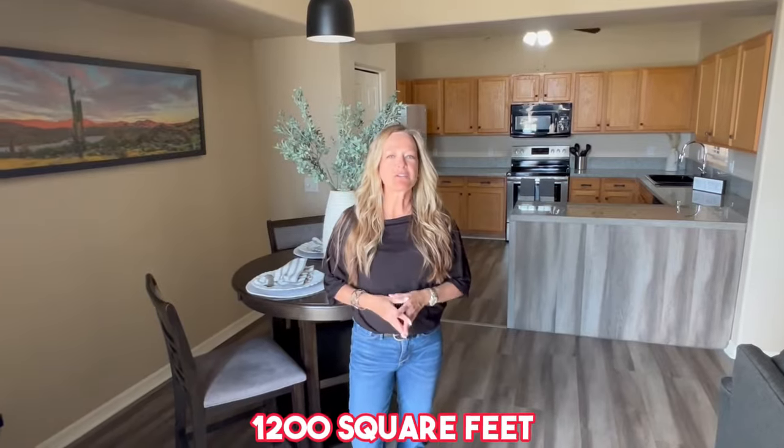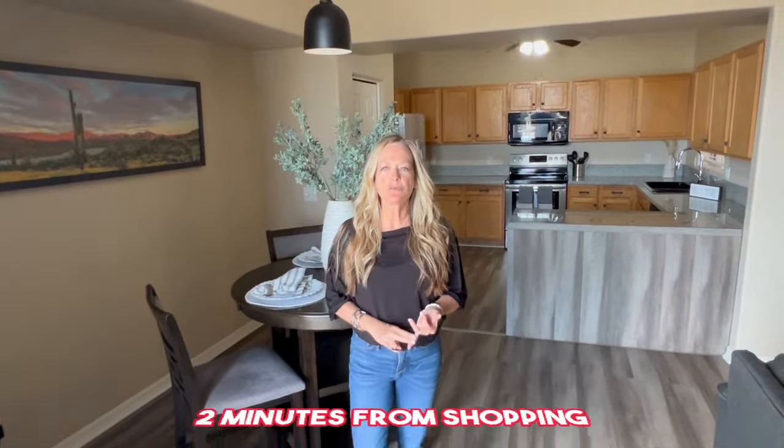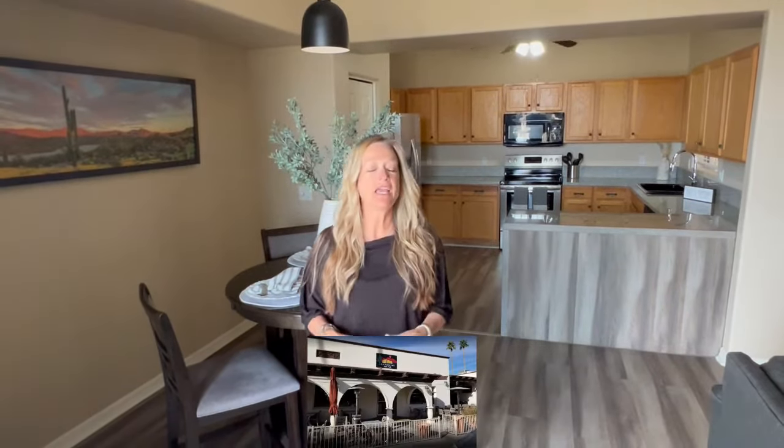Here's what I love about this home and why I think it's such a great opportunity. At just over 1,200 square feet, this condo is well laid out. It's low maintenance, it's lock and leave. It's located 2 minutes from shopping, parks, golf, great restaurants. My favorite Mexican food restaurant is Old Pueblo, and that's just 1.5 miles from here.